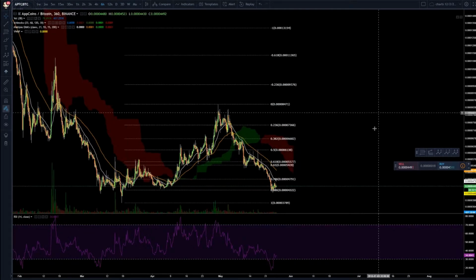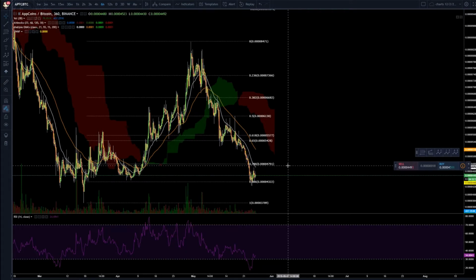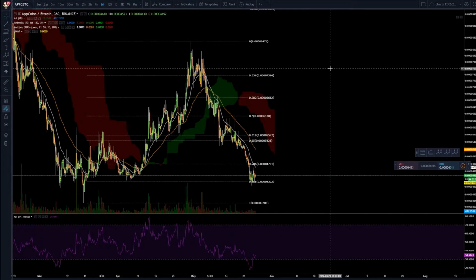Then we got AppCoin. AppCoin actually not looking good at all, guys. Under everything as well, so the EMAs and the Ichimoku Cloud. And we're looking at the 6 hour, guys. That's what I do, alright? When I go over the crypto market roundup, I look at the 6 hour, guys.